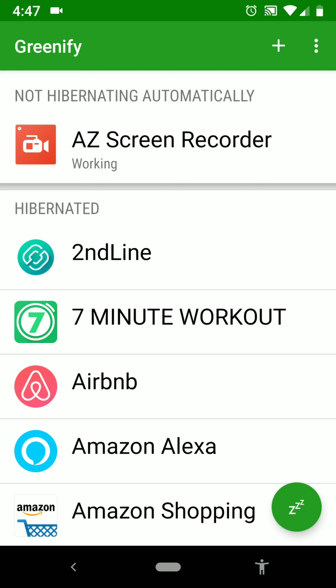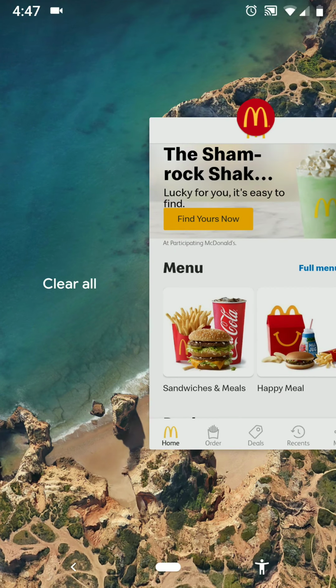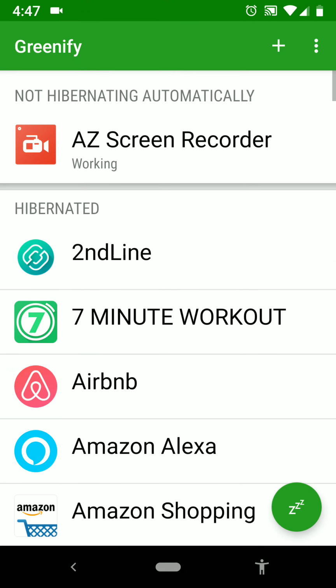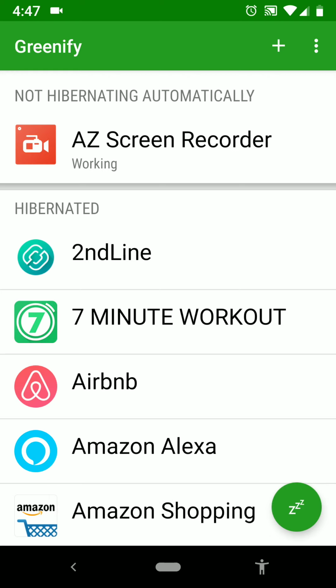So what you do then is you would just close all the open apps you have. So in my case, on the Pixel 2, you swipe all the way right, you hit clear all, and then you would press the little green button, bottom right hand corner, and that will hibernate. I just ran it, so I don't have any apps that need hibernation, except for my screen recorder, of course, as you may see. And this app is extremely simple to use.